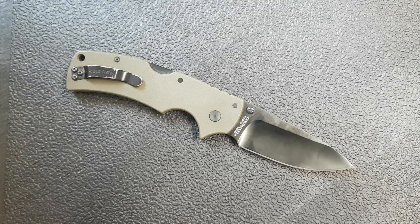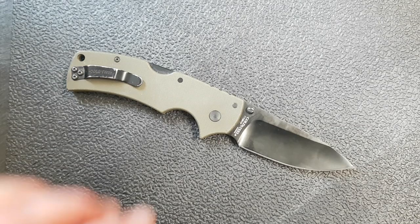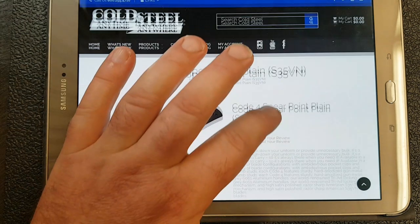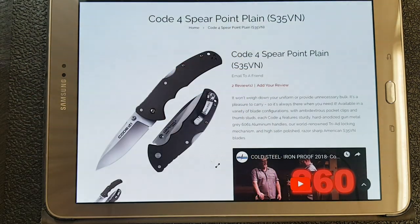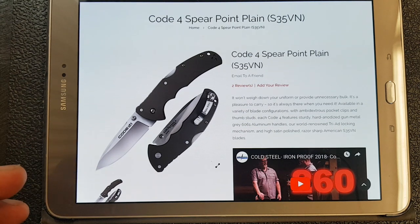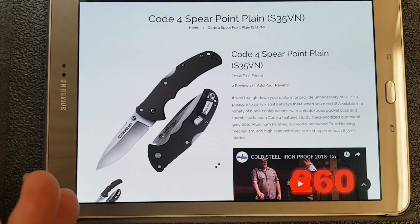The other knife I would recommend from Cold Steel would be the Code 4, and I did get a picture here of a Code 4. Sorry about the glare there, guys. No, I want to scroll down. So there's the Code 4. Great knife. What I like about the Code 4 is it's pretty classy. It's very slim, and it's still just as tough. So it's a little fancier, a little more gentleman's carry, if you would, but still just as tough as any other Cold Steel. So great, great EDC option.